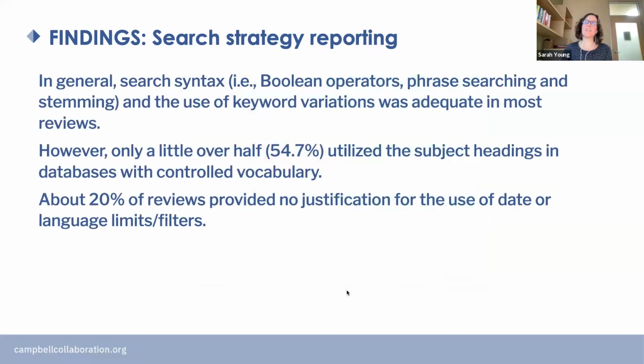As far as conduct and this overview of search quality, generally speaking, the use of keyword variations was adequate. The use of Boolean operators, phrase searching, and stemming was adequate in most reviews. On the other hand, we did find that only a little over half of the reviews used the controlled vocabularies or subject headings of databases with that feature. So that's a bit concerning.